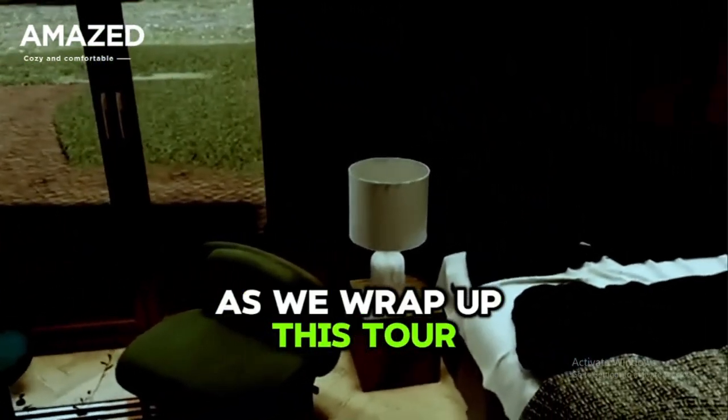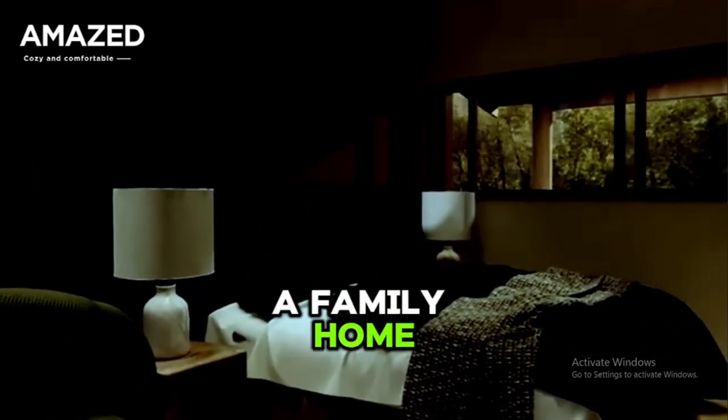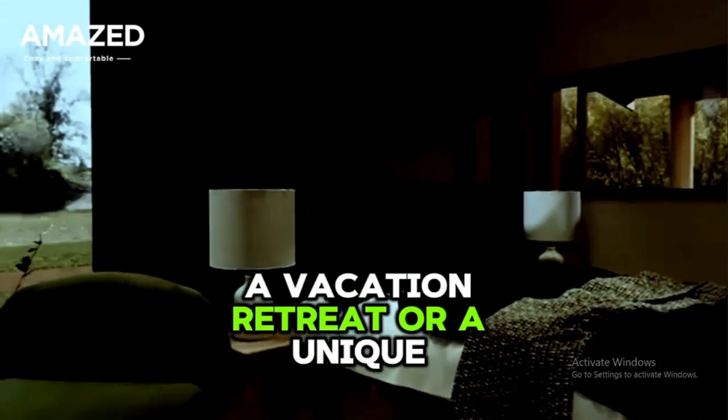As we wrap up this tour, we invite you to imagine yourself living in this extraordinary container house. Whether you're looking for a family home, a vacation retreat, or a unique space to call your own, this house has it all.